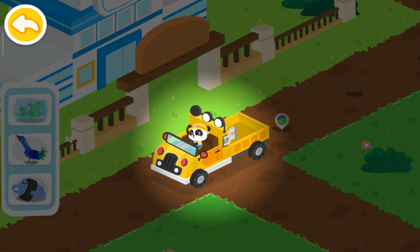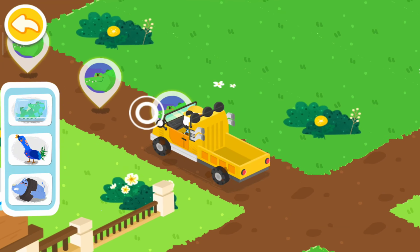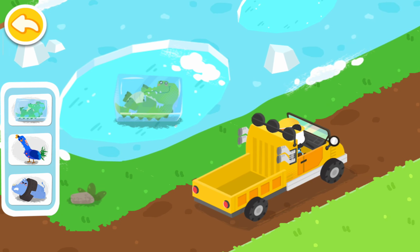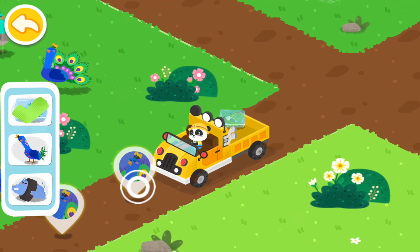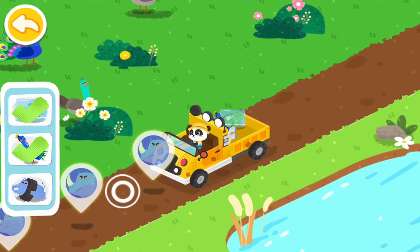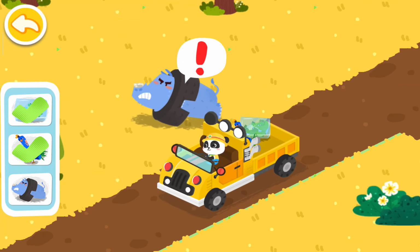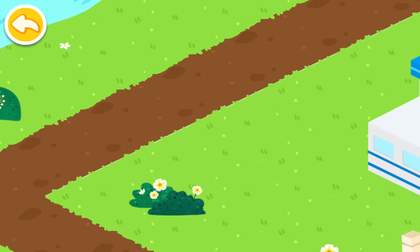Hoi! Hoi! Follow the animal icons and you will find the injured animals. Drag the animal onto the truck. Take them back to the rescue center for treatments.